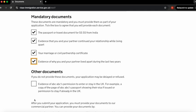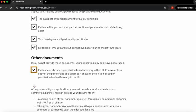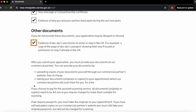You can scan and upload all the documents online before the appointment, or you can take the documents and get it scanned at your appointment for a fee. I recommend uploading all the documents beforehand, but still do carry these documents on the appointment day as well.